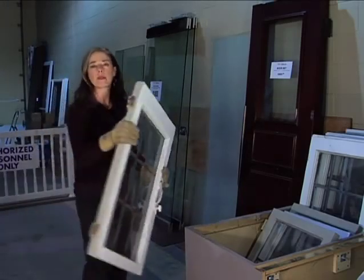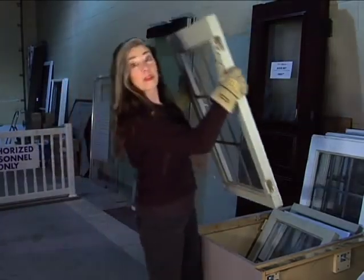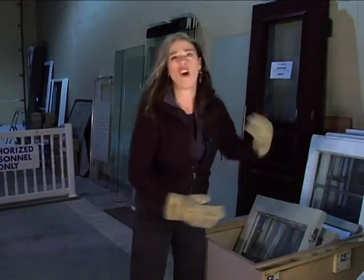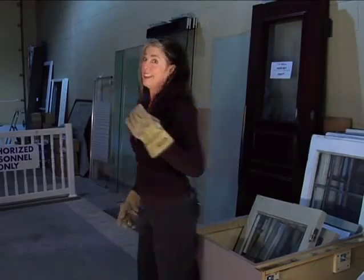Sometimes you'll be doing jobs where you have to protect your body parts with personal protective equipment, known as PPE. You see, that would have smarted if I didn't have the glove on.